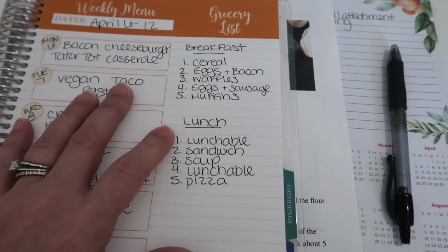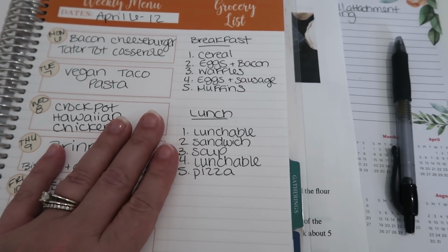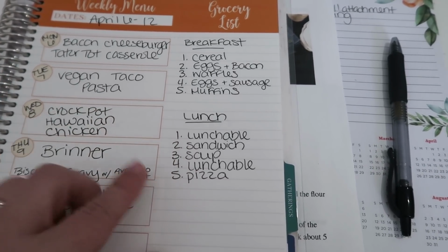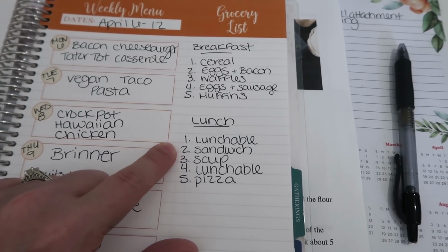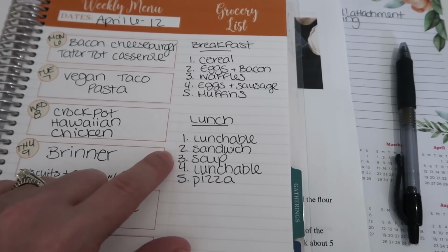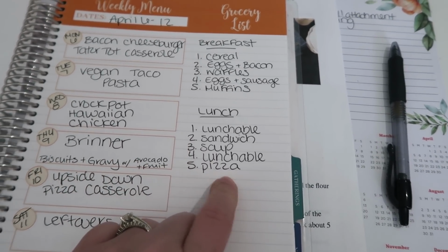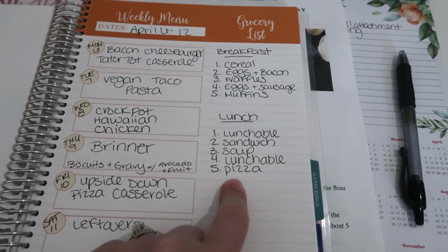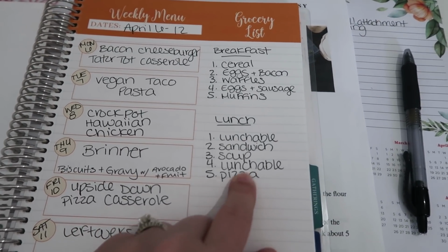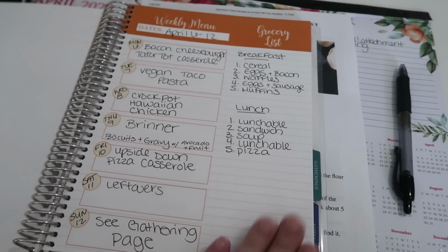And then lunch, I've got a Lunchable on here twice because the kids love Lunchables, which is mainly just like a snacky plate. I pull different things out of the fridge and pantry and they snack on it. A sandwich, I'm going to try some chicken sandwiches hopefully for the kids, and then a soup or mac and cheese and pizza on Friday. Oh, actually I just noticed I'm doing pizza on Friday. So I might not have the kids have pizza for lunch. We might put it to like Monday or Tuesday or something like that. So that's the first week.